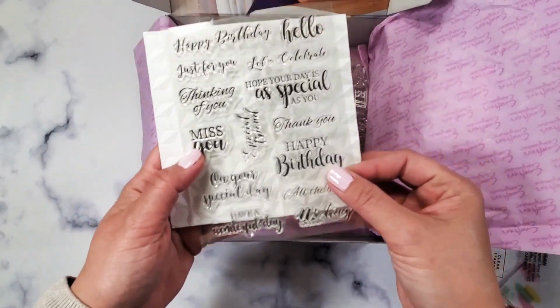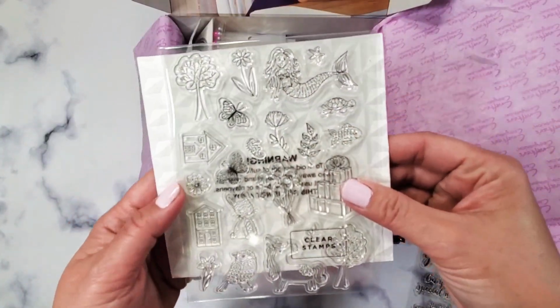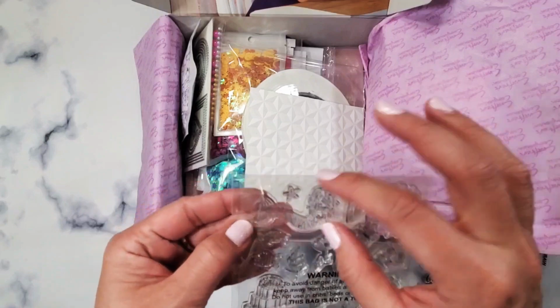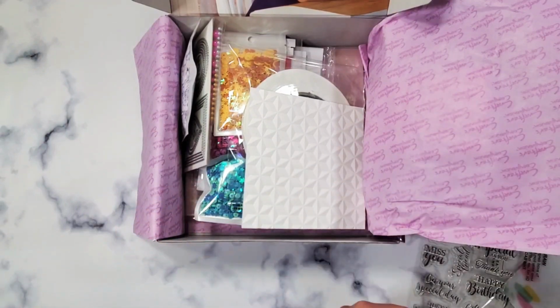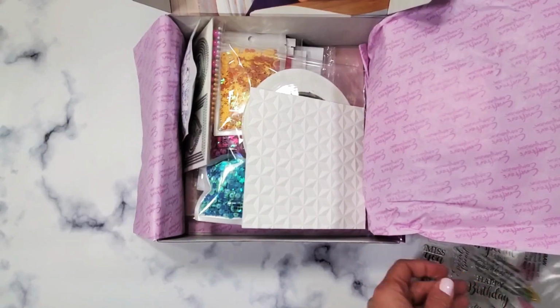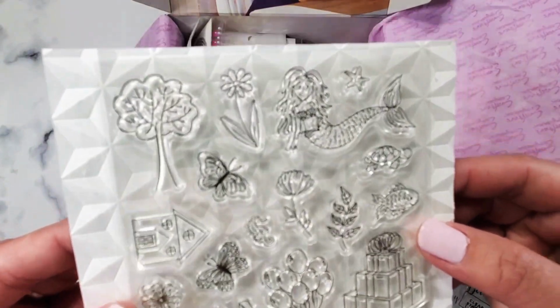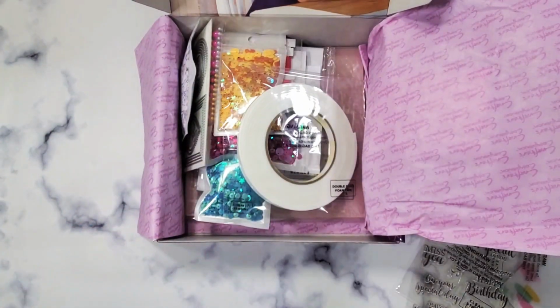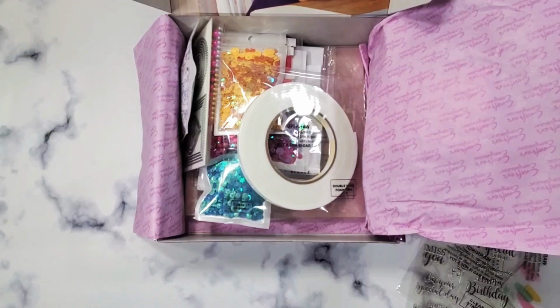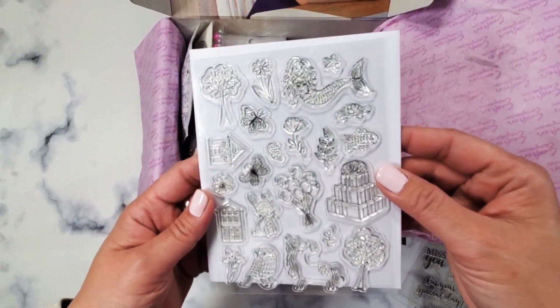So it has a lot of sentiments. And then it also has these tiny images. Let me remove this so you don't see the warning on the plastic. I don't think I chose the right paper for this. Let me get a better backer. This one's better.